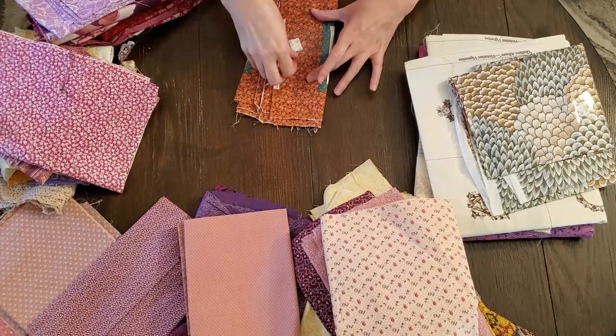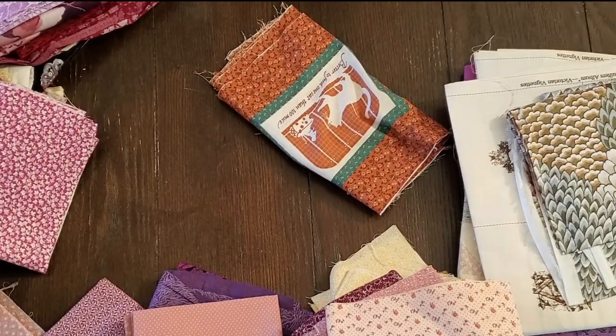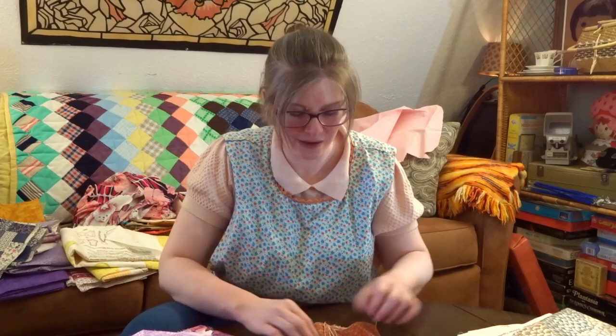Oh, I forgot to get the tape. I don't know what this looks like all the way opened up. So we have another panel. Do we have more than one panel? This is Country Sunshine Folk Savings. I don't know, that had a cute cat on it and a calico border. What do we have? Come here, come here. What do we have? Oh, there are different ones.